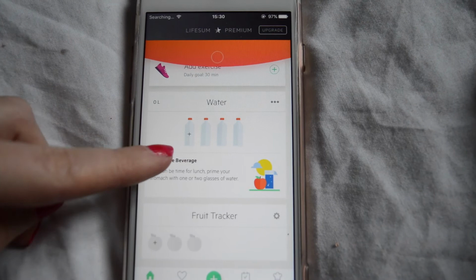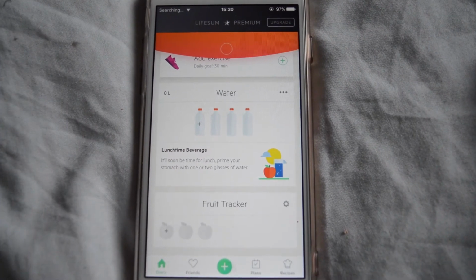And also what I love, which is probably one of the reasons why I've been using this app, is that you can put in how much water you've been drinking for the day. I'm a really bad person for drinking water. I feel like I need a reminder, so I love this app because it gives you a reminder on when you should be drinking water, and you can fill your bottles up as you go along, which I feel is a really rewarding thing. So I've really been enjoying that.